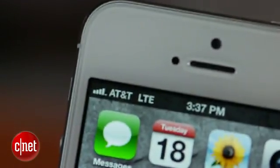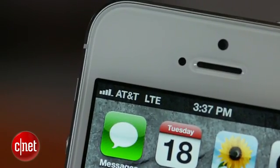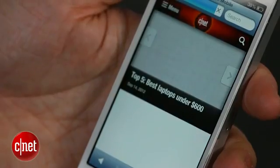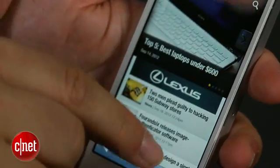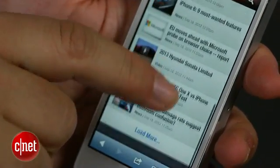Now let's get to 4G LTE. Now, some people don't know or care about what LTE is. What 4G LTE is, is much faster data speeds than on 3G, and it's really dramatic if you've never used it before. In fact, there's a good chance it's going to be faster than your home Wi-Fi. And that's the case for me.